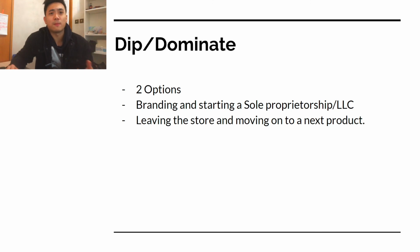You're gonna start being unprofitable, maybe you're running ads for a few weeks now, and you're unprofitable for a few weeks, regardless of whether you have a lot of data and a lot of good ads, adsets, lookalike audiences. Maybe it's just a product which is dying down and people are getting bored of your product, or it's not a trend anymore. This is the time where you consider dipping and just leaving your store and going to another product. Or this is where you decide to dominate.